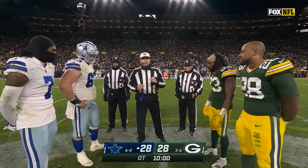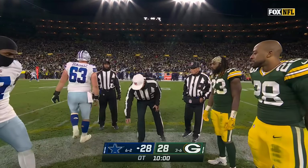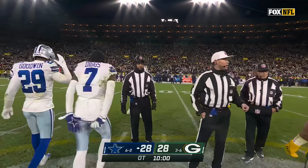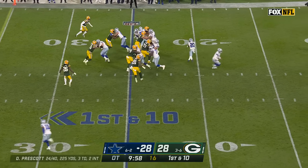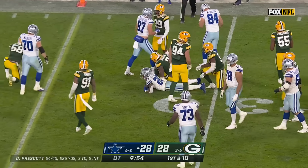The call is tails. And it is tails. Dallas is going to receive, and which direction will you kick? Start it with Pollard, running to the right of Tony. Pollard breaks the tackle, and out across the 30 he goes.